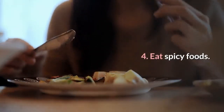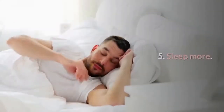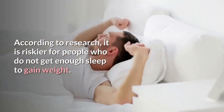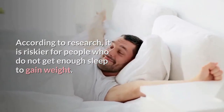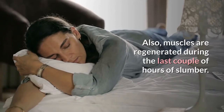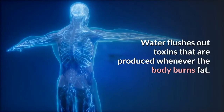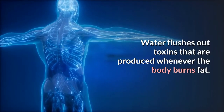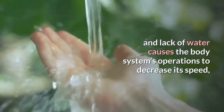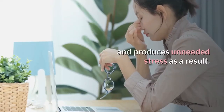4. Eat spicy foods. Hot cuisine with peppers can increase metabolism. 5. Sleep more. According to research, it is riskier for people who do not get enough sleep to gain weight. Also, muscles are regenerated during the last couple of hours of slumber. 6. Increase water intake. Water flushes out toxins that are produced whenever the body burns fat. Majority of bodily functions involves water, and lack of water causes the body system's operations to decrease its speed, and produces unneeded stress as a result.